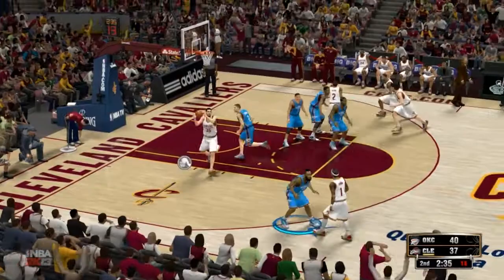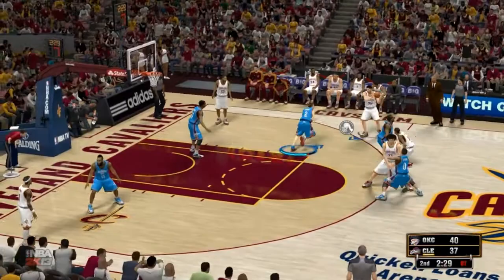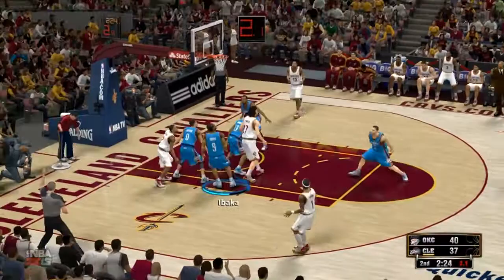Here is Casspi. He has five. Varejao setting the pick for Irving. And Casspi kicks to Irving. Cleveland needs to get a shot off here. For three, Gibson. The shot no good. And Oklahoma City will go with it the other way.